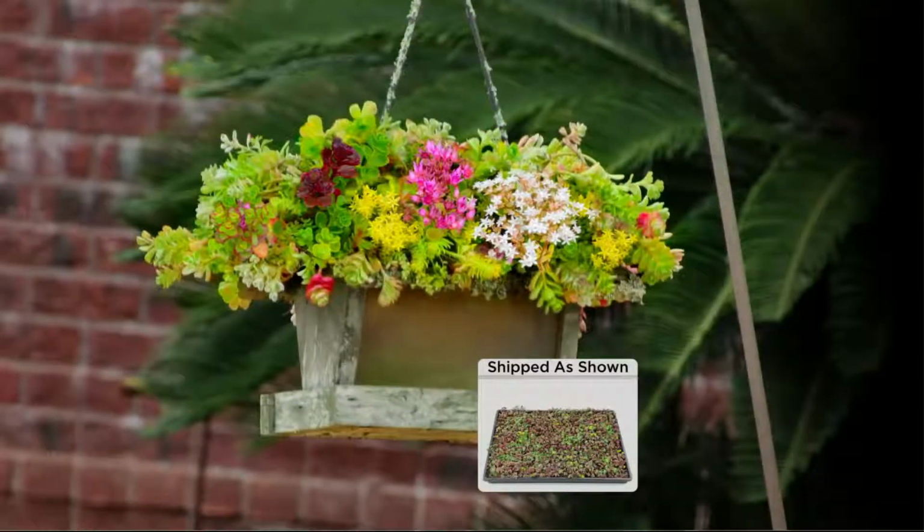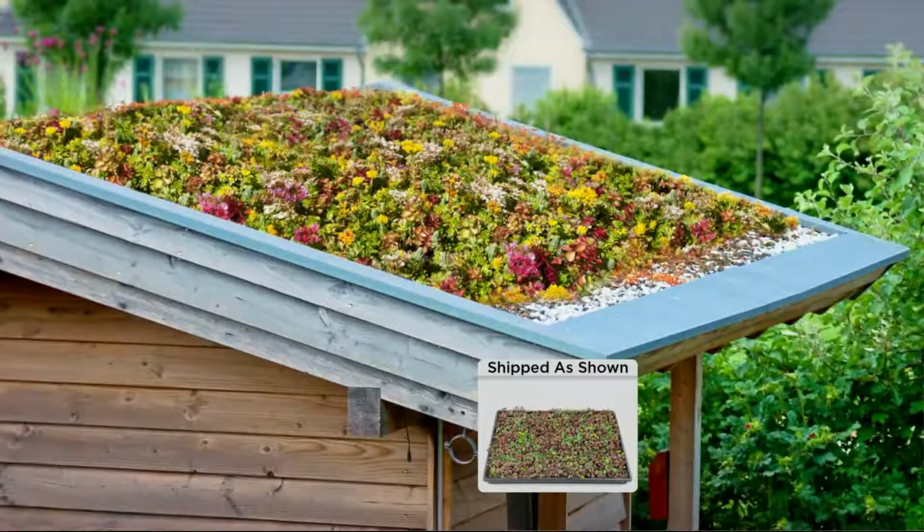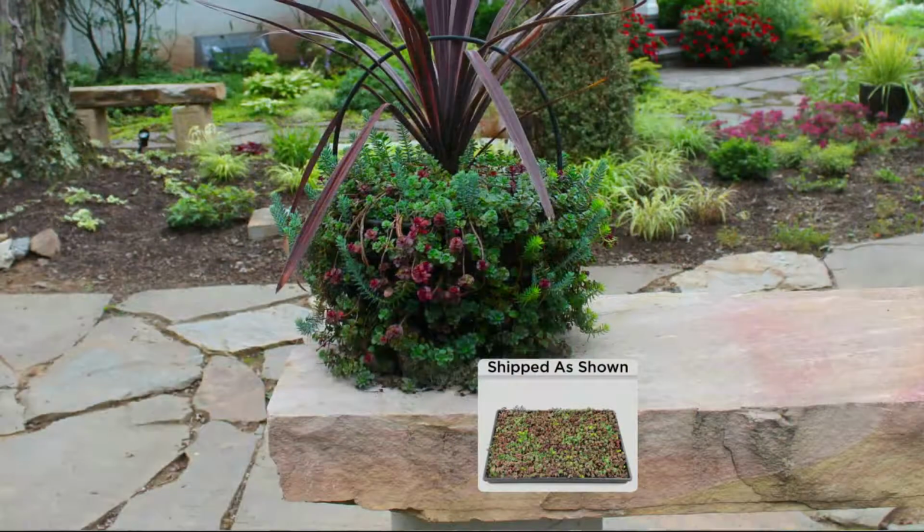Look how you can use it. Cut it up, put it in planters. There it is. You get a ton of it. There's your green roof for your birdhouse. You want to have a green roof planted on your shed? You can put that right on the side of your shed, on the top of there, and it is growing and green. It grows anywhere you put it. It couldn't be any easier.